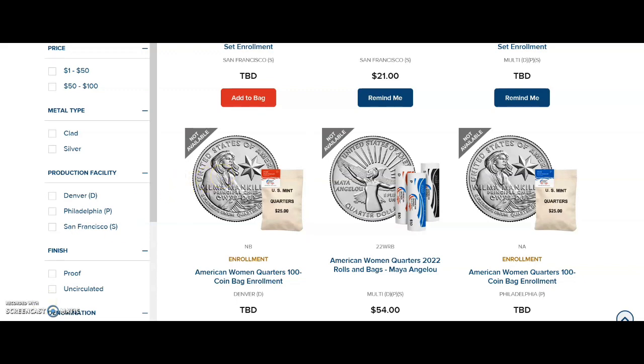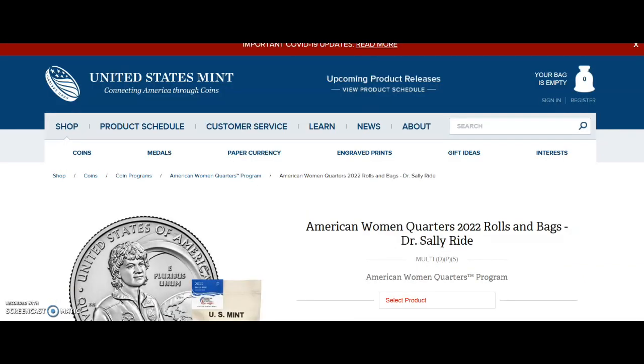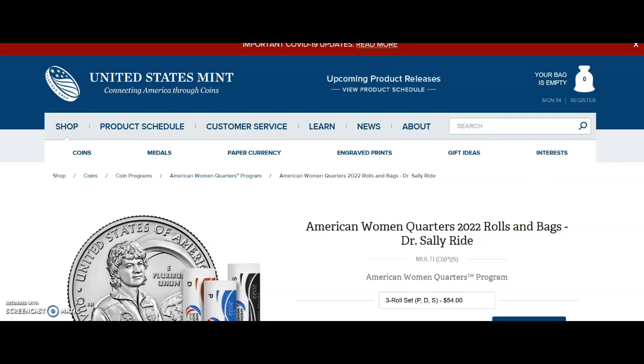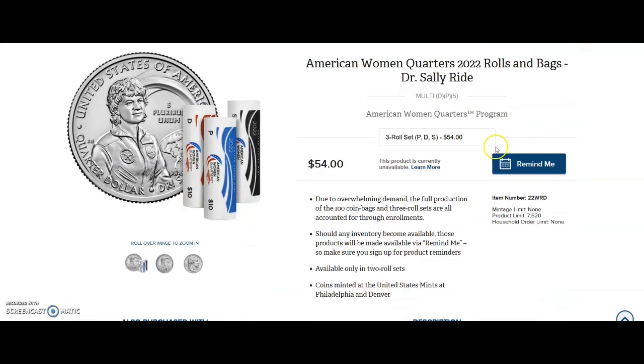But before we get to that, what a day it was yesterday. It was something else watching the drop for the Dr. Sally Ride quarters, because every option was gone within 2 minutes. We kind of knew that was going to happen, because the Mint had already told us that most of these were gone via enrollments. In fact, they said due to overwhelming demand, the full production of the 100 coin bags, the P, the D, and the S rolls are all accounted for through enrollments.